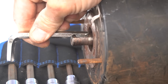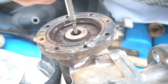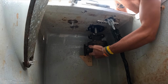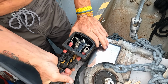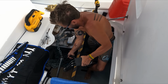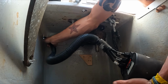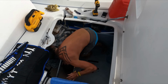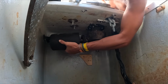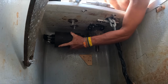Yeah, that will work. That will go in that side. Yeah, that's awesome. Oh my god, that's gonna be tough. Pull, pull. There you go. Now let go. Thank you, honey.